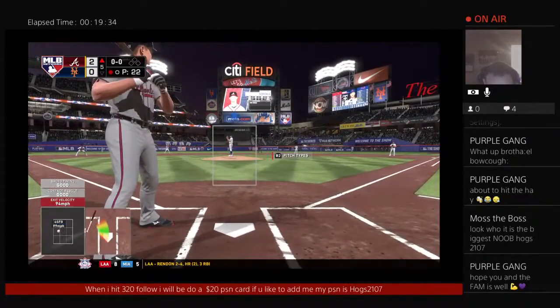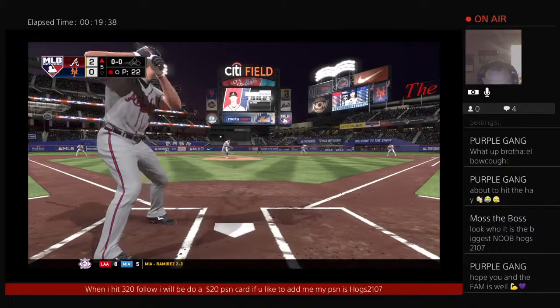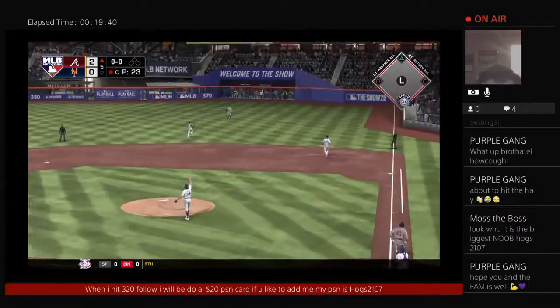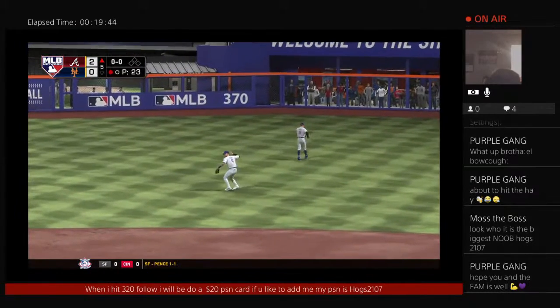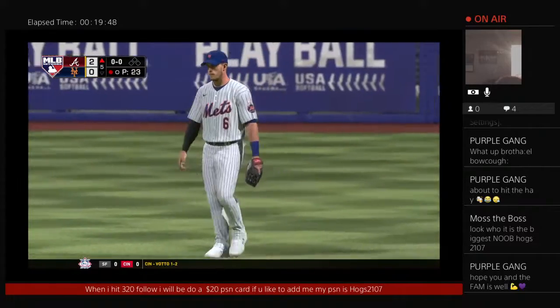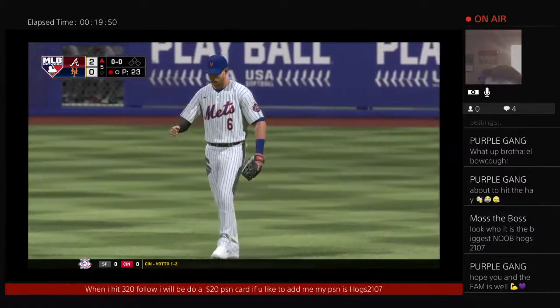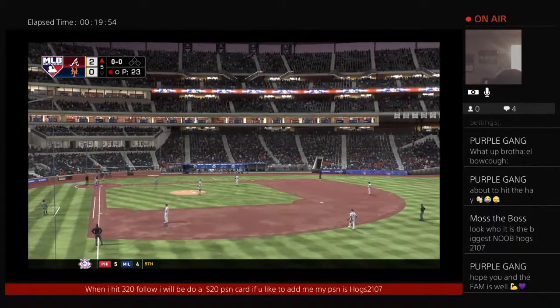So the bases are empty with 1 man gone, and Mike Soroka will bat next. And he pops it up, drifting just beyond the infield. McNeil is there now, and it's 2 pitches, 2 out. The batter #1, second baseman, Ozzie Albies.